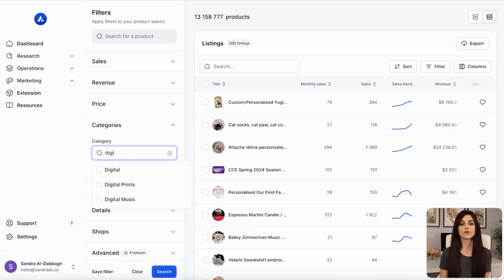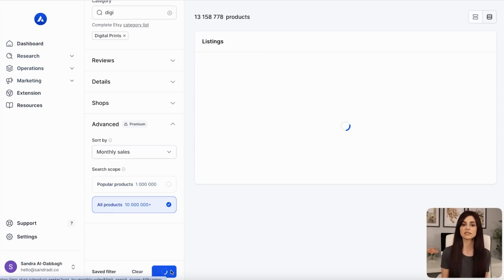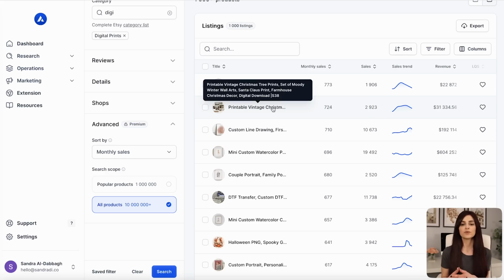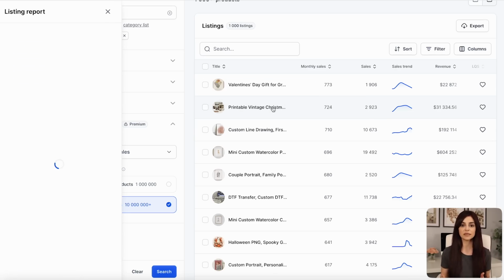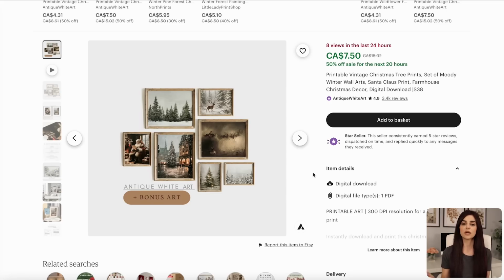We'll go for digital prints under category again and choose the same filters under the advanced options. And I noticed this printable vintage Christmas tree bundle that is generating 750 sales per month. Now, the cool thing is, if you want to quickly find out how much monthly revenue this printable bundle is generating, click on the product title here, which will take you to the listing on Etsy.